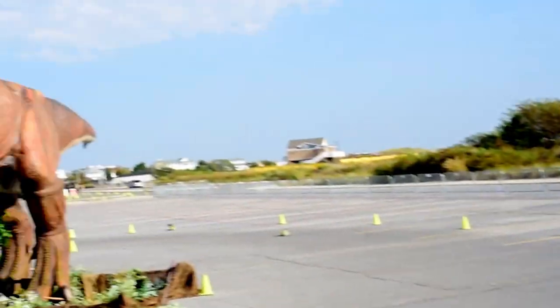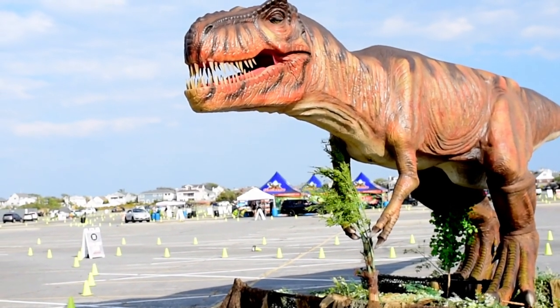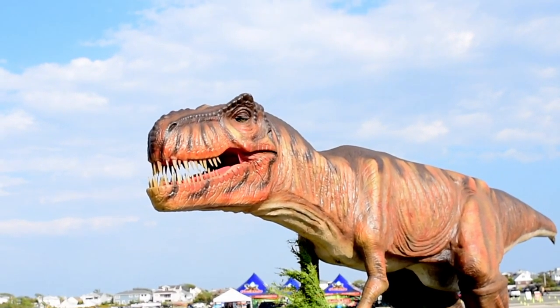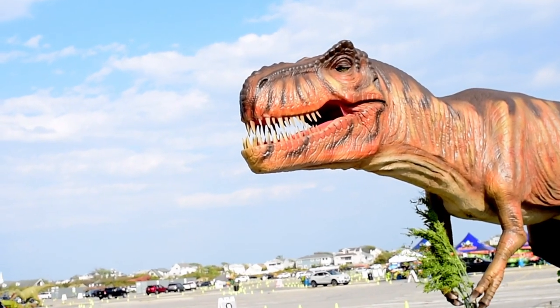Tyrannosaurus Rex have the most powerful bite of any land animal, between 8,000 and 12,000 pounds per square inch. They needed such a powerful bite to crush the bones of their prey, or even tear through the roof of a car. The powerful bite wasn't the only trick that T-Rex had up its very short sleeve.